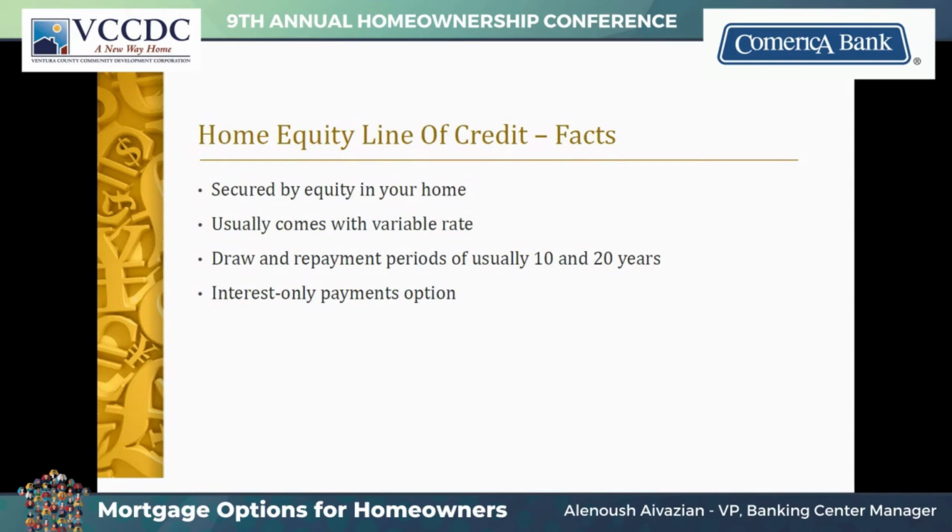A HELOC has a variable interest rate, meaning the rate can increase or decrease over the years. As a result, the minimum payment can increase as rates rise. However, some lenders offer a fixed rate of interest for home equity lines of credit. Also, the rate offered by the lender depends on the creditworthiness and the amount you're borrowing.